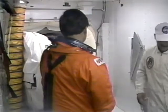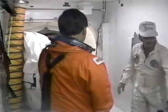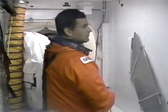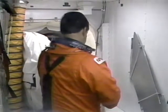Each crew member is attached to an emergency oxygen system, which is used in case of failure of the cabin system to provide clean air either during the flight or after a landing if there should be hazardous gases around the orbiter.